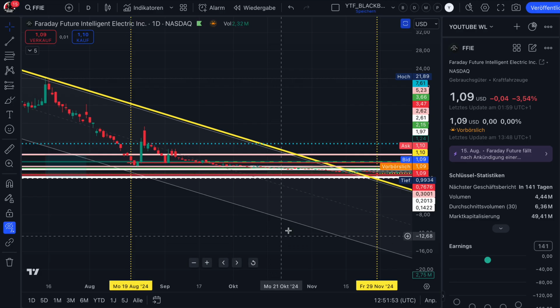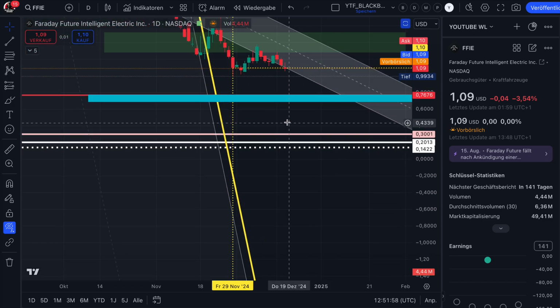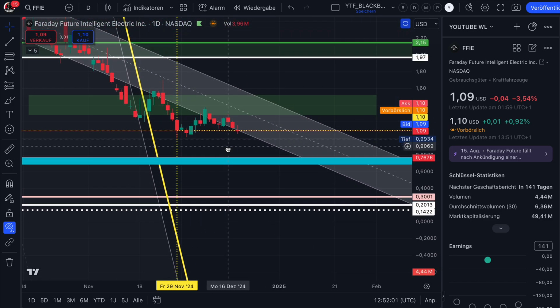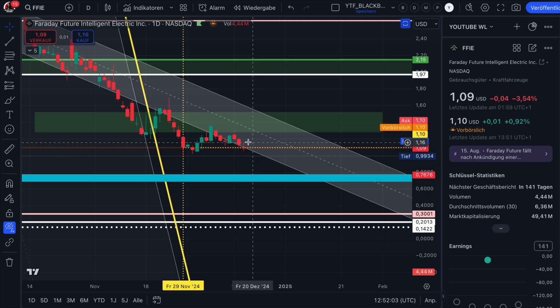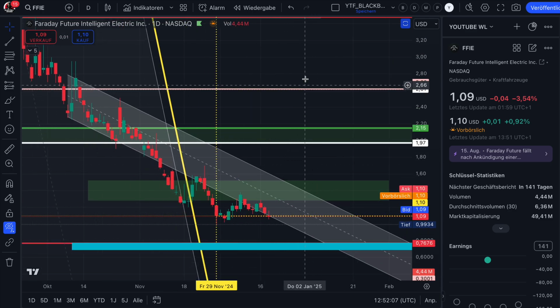But the float is still low compared to some other stocks in the market which also have potential to squeeze. And that's why we still have some technical chance to see a bounce happen for FFIE as soon as the bulls step in.